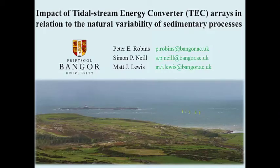Hello, I'm Peter Robbins from the Centre for Applied Marine Science in Bangor University, and my colleagues on this work were Simon Neal, who's here today, and Matt Lewis, who are both also at Bangor University. The main aim of this work was to quantify the natural variability in sedimentary processes at a particular site, and use that as a measure of the impact of tidal energy extraction at that site.